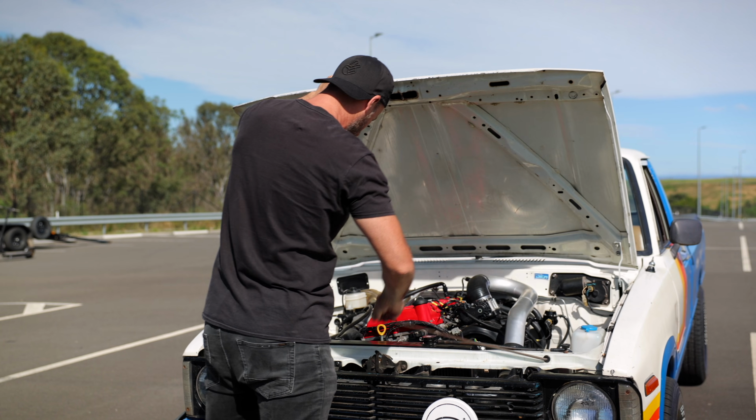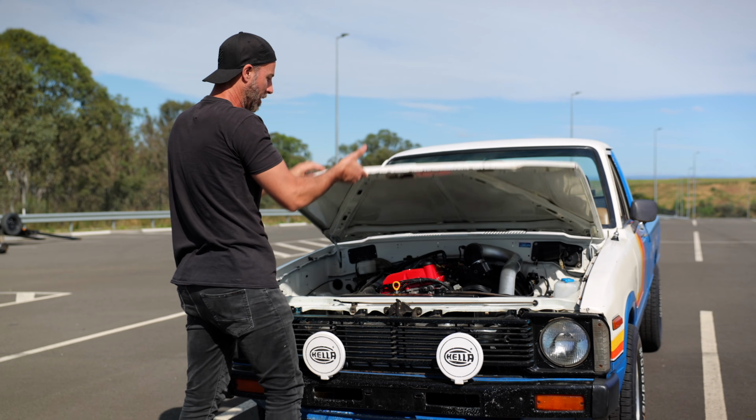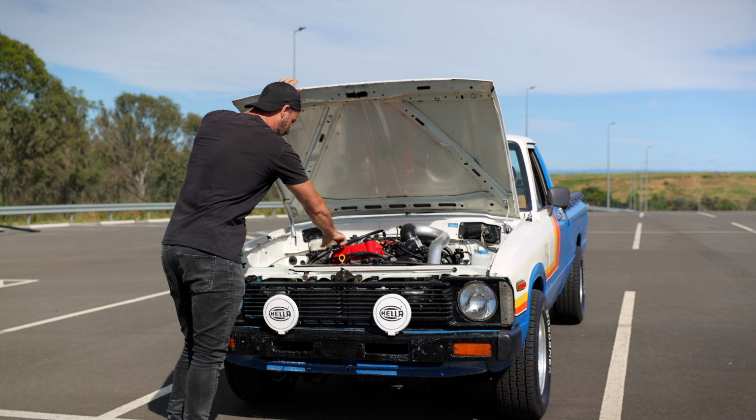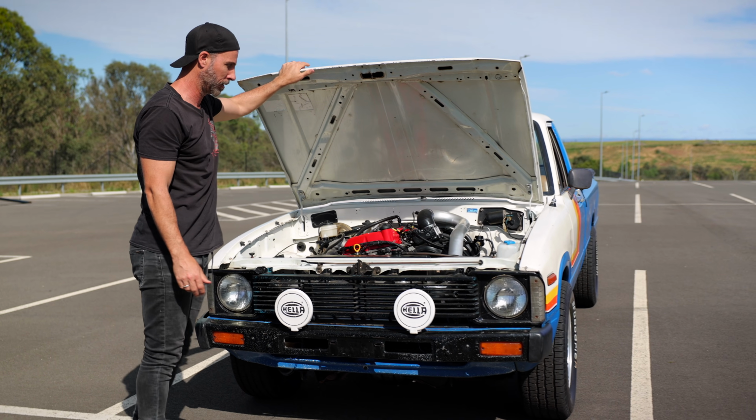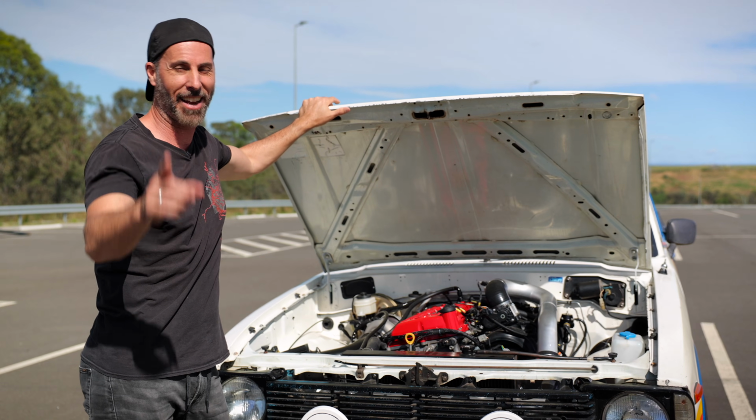The idea is that I kind of wanted this to look reasonably ratty, and it does look pretty ratty, but when you open it up, it kind of all sings in there. And also that red rocker cover makes it look absolutely incredible. So that is the engine bay. I'll give you a quick look at the interior and then let's go for a drive.